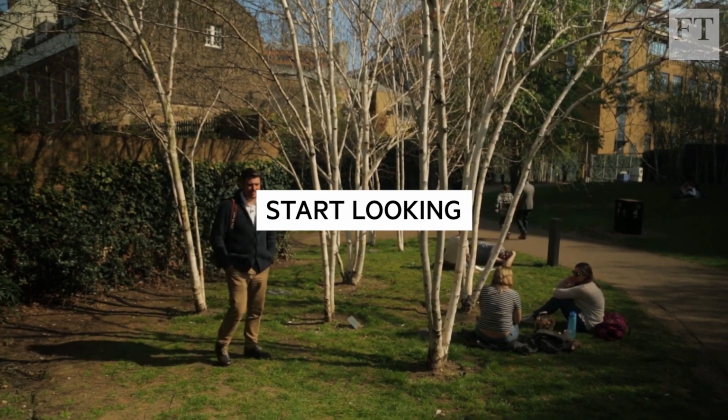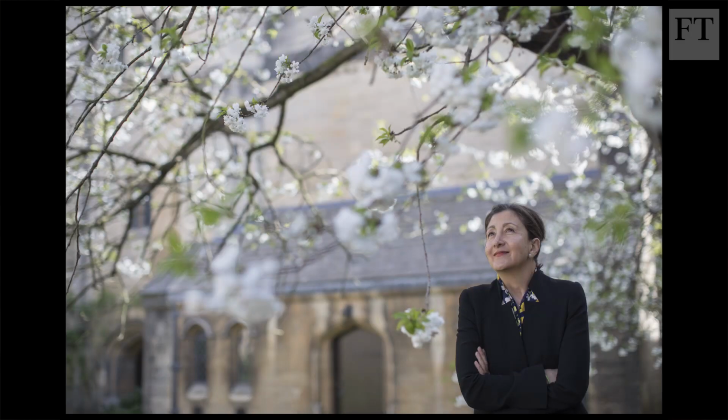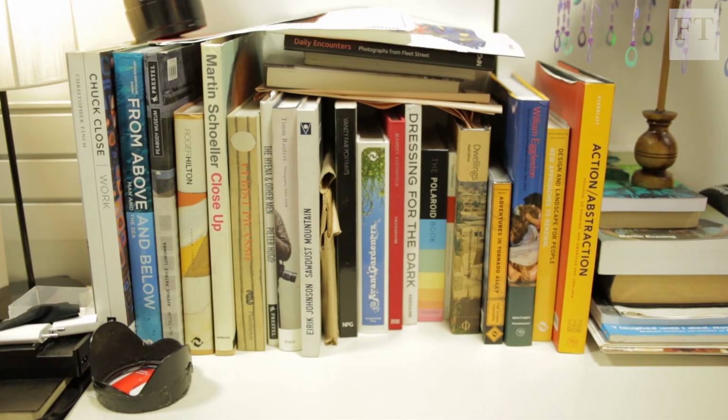When you're thinking about composition, what you're really talking about is balance. Look at all the things in the frame and think of them as shapes, not objects. There are portraits everywhere. Look at magazines, books, and newspapers. Take some inspiration from the way other people compose.